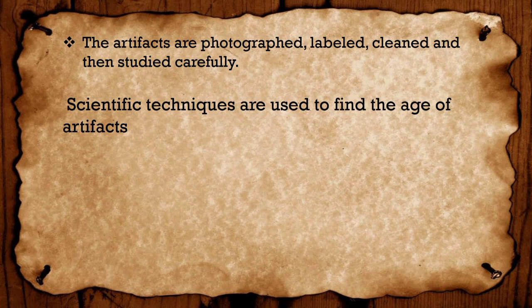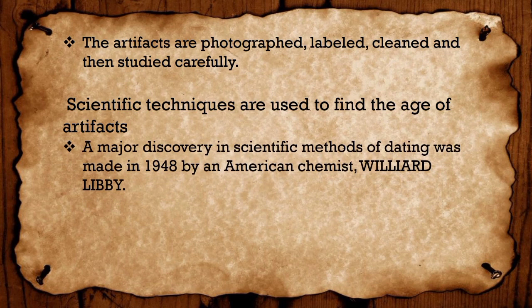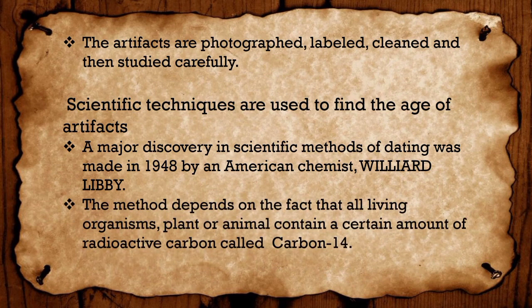A major discovery in scientific methods of dating was made in 1948 by an American chemist, Willard Libby. The method depends on the fact that all living organisms, plant or animal, contain a certain amount of radioactive carbon called carbon-14. Carbon-14 dating is a way of determining the age of archaeological artifacts of biological origin up to about 50,000 years old.